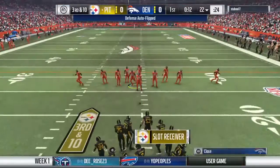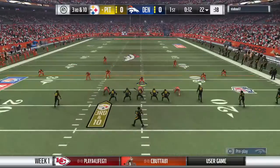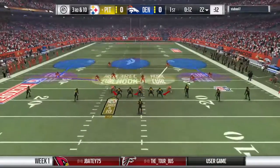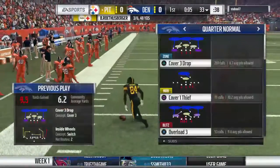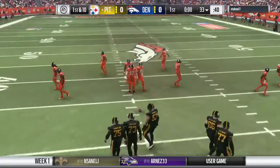3rd down here for the offense after the incomplete pass. They come out 5 wide, 3 of them to the right side. On 3rd down, Roethlisberger. He gets it to Brown, complete. A pickup of 11, and it moves the chains. Try to get one more in here before the quarter breaks.